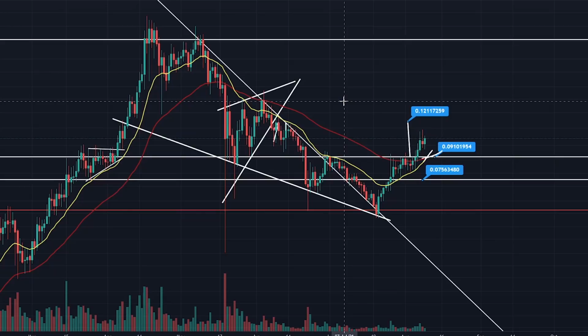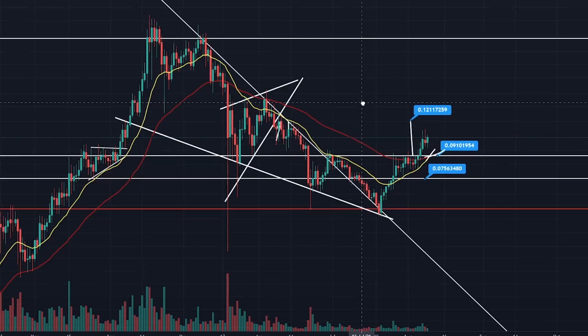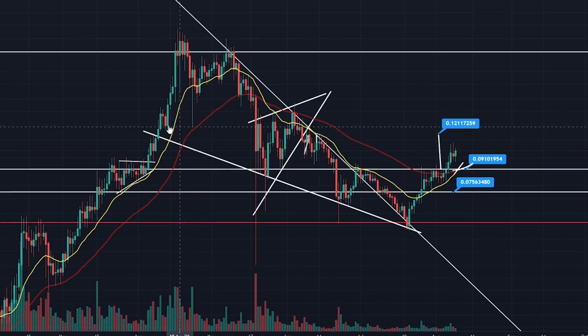So I know there's a lot of FOMO and you feel like you're missing out, but always buy support, okay? You don't buy resistance, and that's what you're coming up to. You're coming up to resistance. Don't buy resistance, buy support. Again, not financial advice, and it's the same principle.